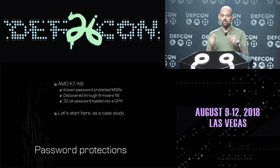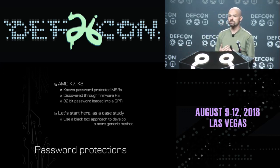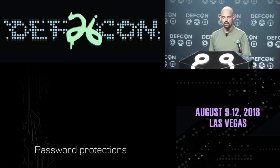So let's start looking at the K7 and K8 just as a case study. Basically, let's try to treat these processors as a black box. Assume we didn't know this going in, and see if we can find a better approach to identifying password-protected registers on x86. And I think that's important because we shouldn't have to wait until we've already been owned. We shouldn't have to wait until somebody else is accessing the secrets of our processors in order to figure out that this stuff exists. We should have some kind of means of detecting this kind of stuff on our own. So that's what I wanted to develop, a means of detecting these password-protected registers before other people started using them.